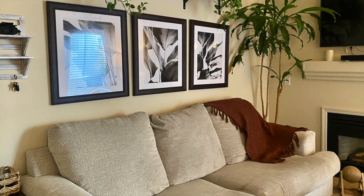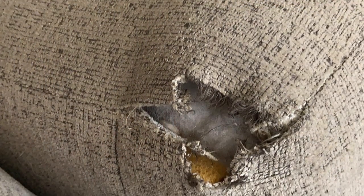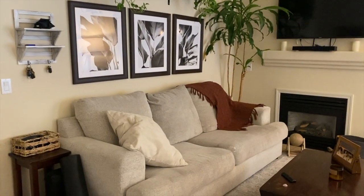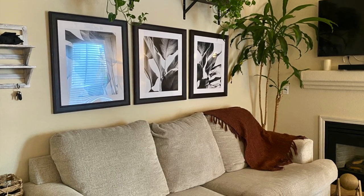Lastly, we have this couch repair. I found this set of couches on Facebook Marketplace for $300 due to this rip. So with some fabric we found that was similar in color, we brought the cushion covers to our local dry cleaners who sewed the patch on, and I'd say it's looking almost as good as new.